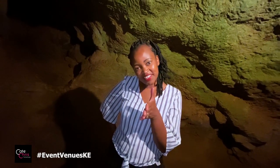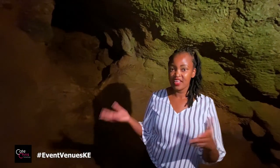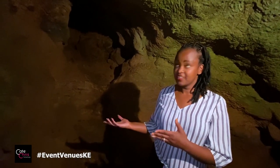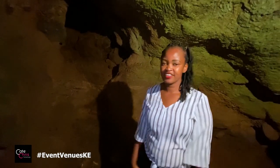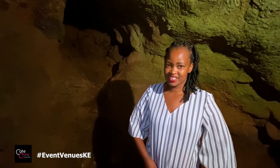So we got it, and like Chris vanished, but we got it. Right where we are is where the Mau Mau fighters used to hide in the darkness. It's cold and lit like it is right now. It's quite hot. It's 150 feet below sea level.